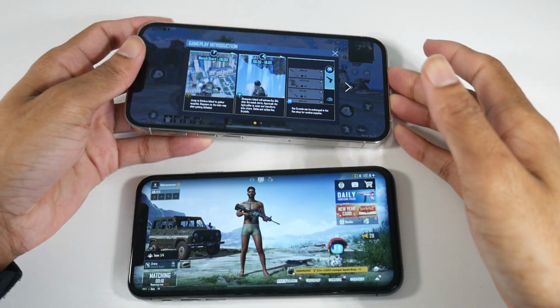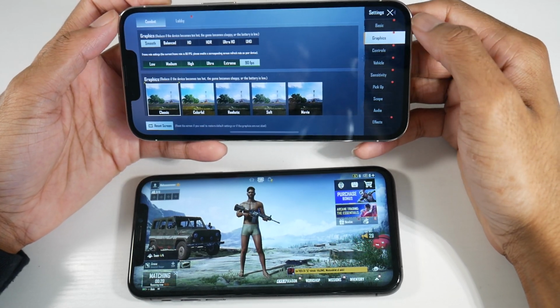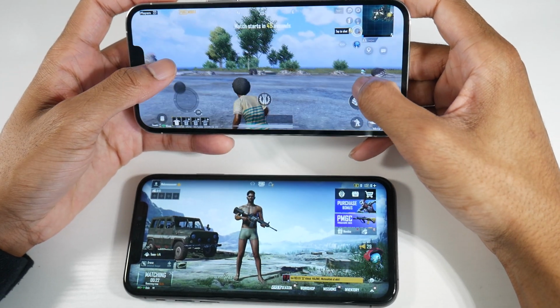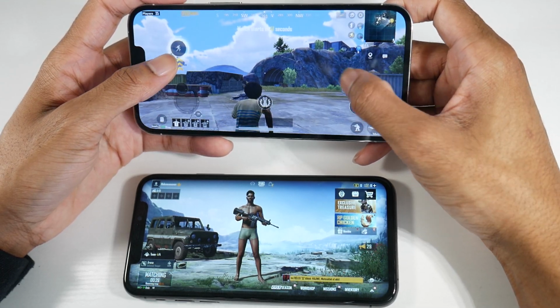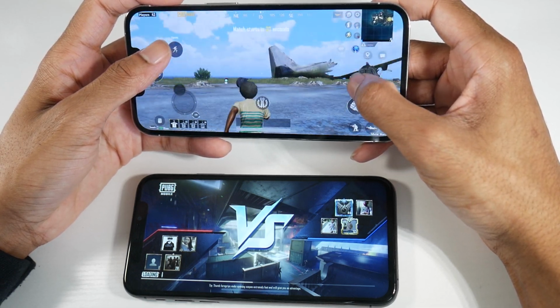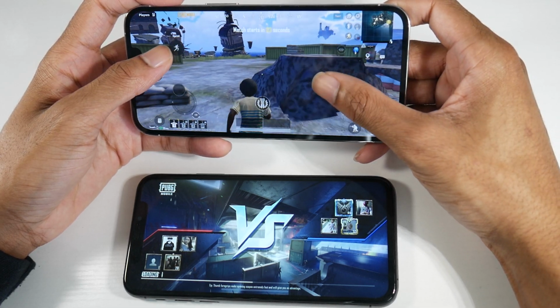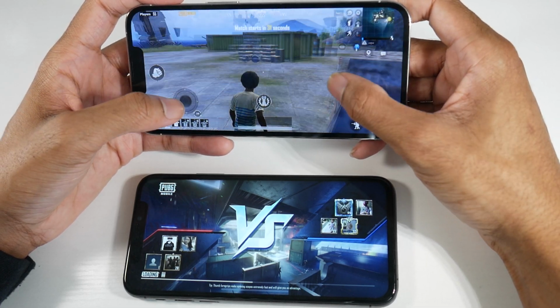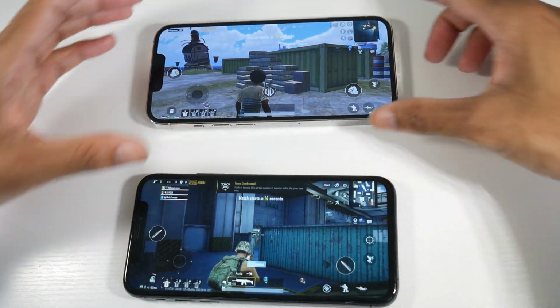So the question is, can you notice the PUBG playing at 90 frames? And yes, I noticed it immediately. You can tell the jump from 60 frames to 90 frames. It's really awesome. So if you're somebody that plays PUBG, or you just like playing games at the high refresh rate, really love playing games on your phone, this does feel very smooth and accurate, especially for a shooting game. So that is definitely a plus.